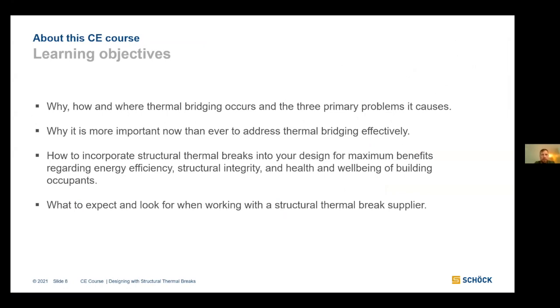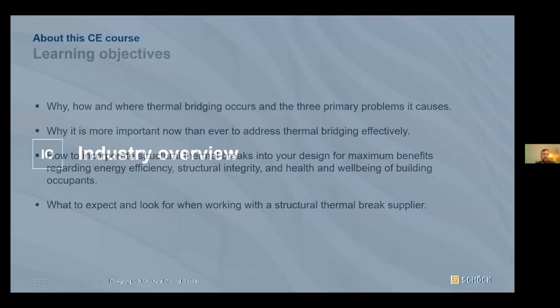And as I mentioned, we go about designing in a conventional manner, and then we just put a little twist on it, so to speak. And then really what you should look for when you're designing, in terms of services and solutions that the manufacturer should be providing you.